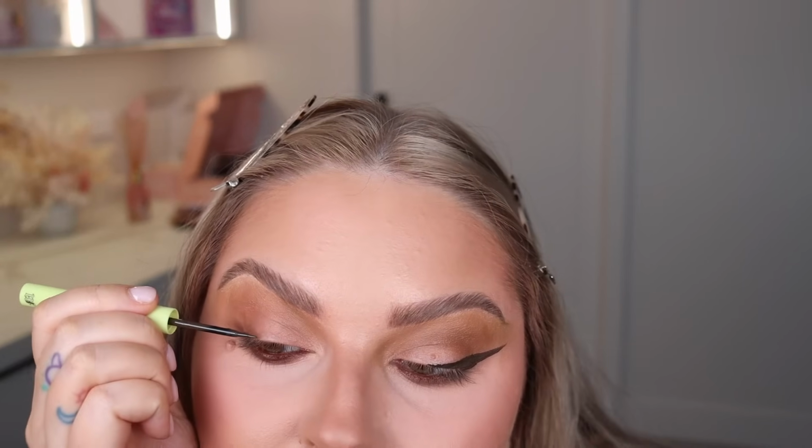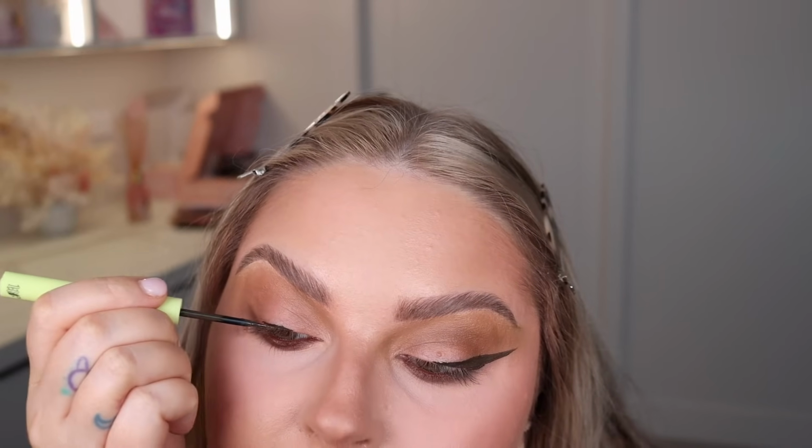When have I ever done good liner lately though? Every day I do liner, I'm just like, wow, that's crap. It just looks bad every time. That's so ugly. Oh my gosh, could I have gotten this more crooked if I tried?